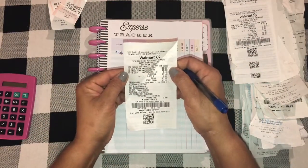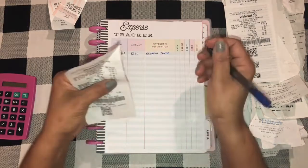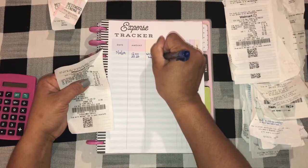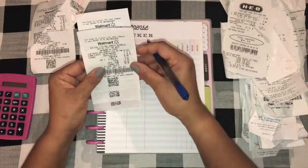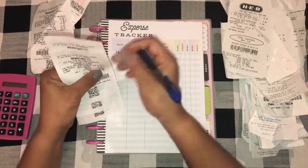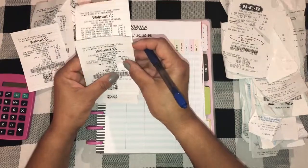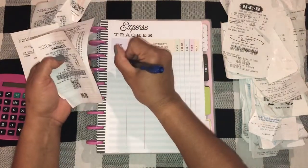The next receipt was Walmart. I spent $25.22 at Walmart, and it was on March 10th. Walmart, and then 3/10/19. And then Walmart again, March 6th. I spent $7.50. I had to get Bella puppy pads, so that was $24.29. And that was also on March 6th.